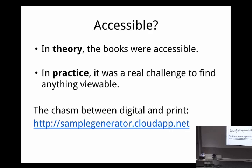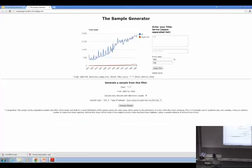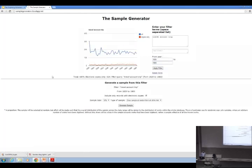So hopping back to the sample generator for a second. This is trying to show the chasm between what is available in print and available digitally. I know that travel is well accounted for. So this is already known, that the digitization process focused on the travel section for this particular period.